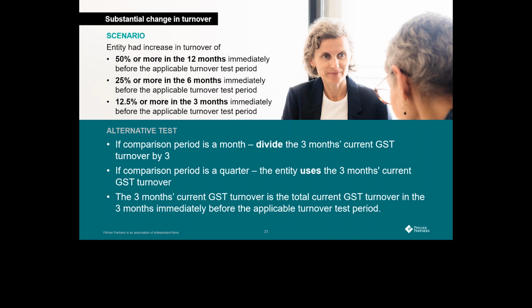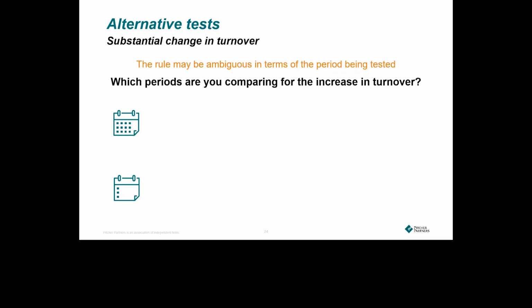If you're doing a monthly test, you would take those 3 months and take an average of that, so divide it by 3. If you're doing a quarterly test, you would use that figure and compare to that figure. So this becomes essentially a test looking at your more recent turnover rather than going back and comparing to 12 months ago.